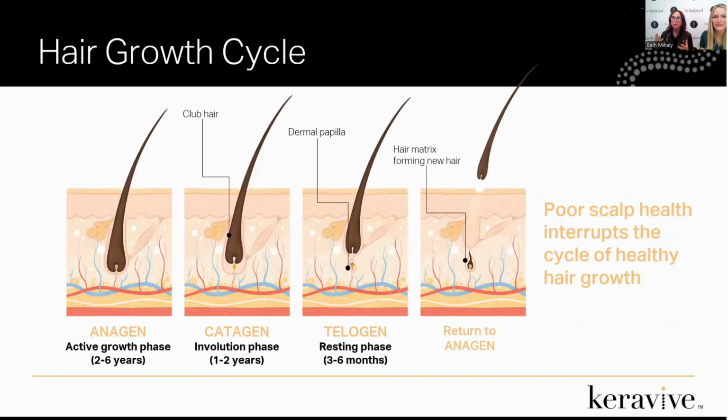Growth cycles were massively important when we did our clinical study. Any clinical study worth its weight in validity runs for 3 to 6 months, because of the hair growth cycle. I would like to point out that all of our growth factors, with KeraFactor and KeraVive, bring your hair into the anagen phase and then elongate that phase.